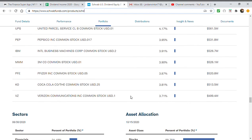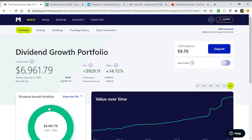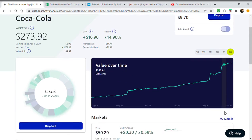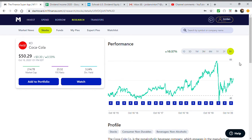But next up, number 9 at 3.81%, we have Coca-Cola. Once again, another one of my largest holdings. Coca-Cola currently makes up about 4% of my portfolio, and I made videos about Coca-Cola recently. They're looking at ways to increase revenues, and they're doing that in a couple of different ways. One example is they're changing their packaging from the traditional 16-ounce Coca-Cola cans to smaller cans with higher margin.